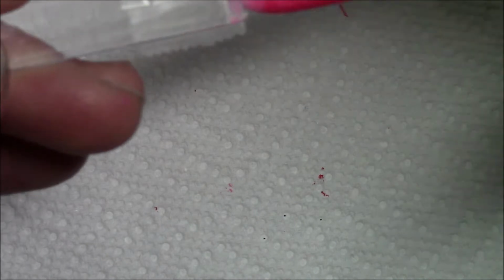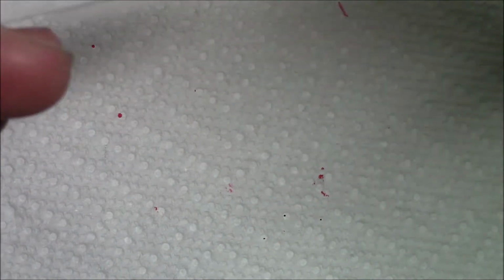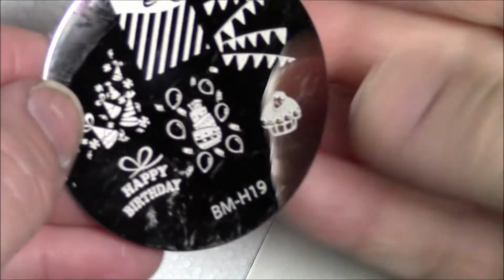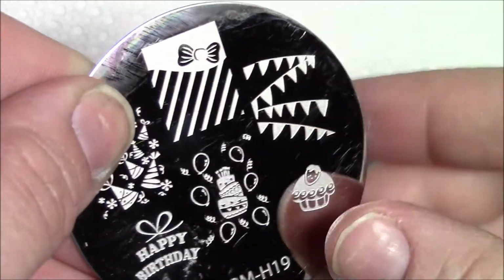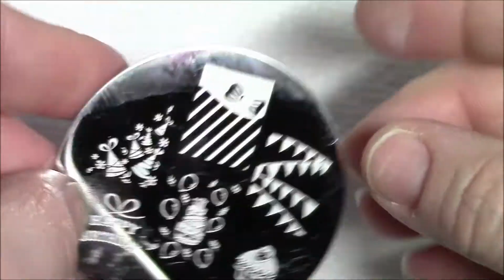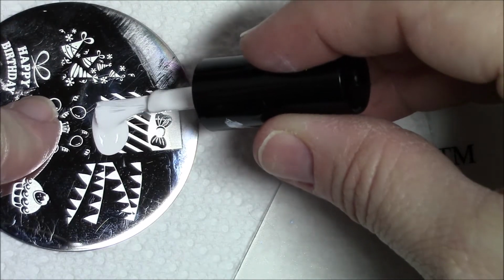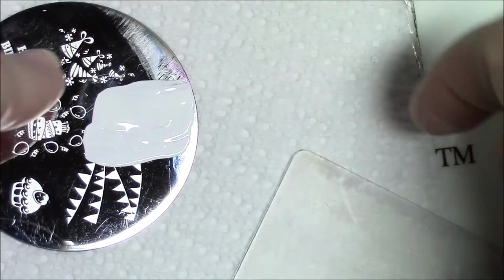Alright, these are dry enough. I can go ahead and put this clear on to smooth it out. Just like that. Alright, I'm going to use this Bundle Monster H19 plate. I'm going to use that image right there, and then the happy birthday. First, I'm going to stamp with the white. I'm going to put this bow image, which looks kind of like a present, on all of the pink nails.